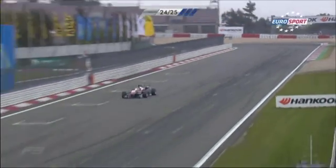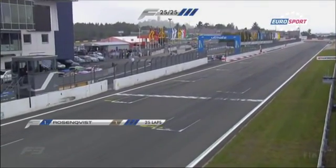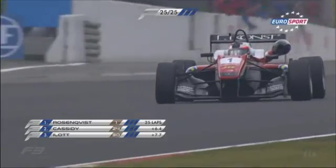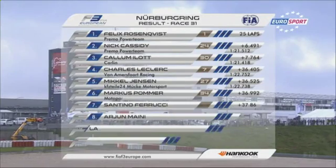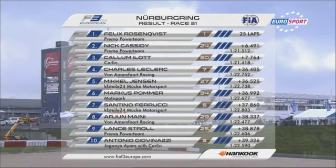So the finish flag waving, and guess what? Rosenqvist in a happy place, and his margin of victory more than impressive. Tidy work, Cassidy in 2nd place, ahead of Eljo. Rosenqvist then, after 25 laps with a margin of almost 6.5 seconds, as you can see on the field.